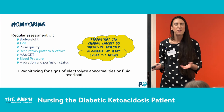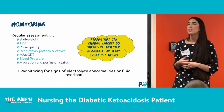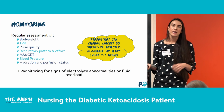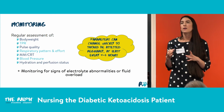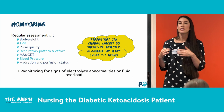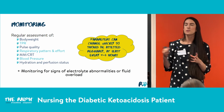We're also going to be checking TPR really regularly, as well as looking at things like pulse quality, respiratory pattern and effort, mucous membranes and CRT, and then things like our blood pressure and hydration or perfusion status. In addition to general monitoring, we're particularly interested in signs of fluid overload and also any signs of electrolyte abnormalities. One thing to bear in mind with our DKA patients is that these parameters can change really quickly, because the patients will be quite severely unwell on admission, and then their status as they progress through the hospital can change quite rapidly. So we want to be checking these regularly, probably around every 4 to 6 hours in our more stable patients, all the way down to every couple of hours or so in our more intensive ones.